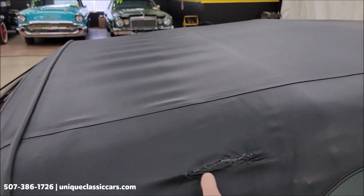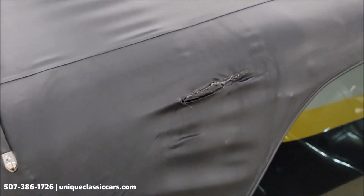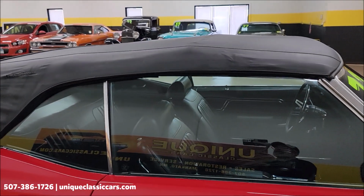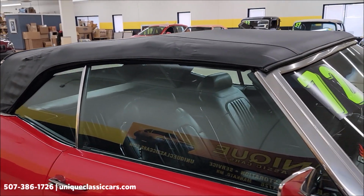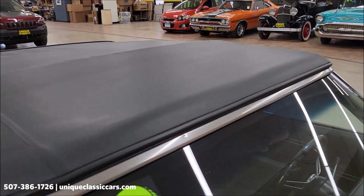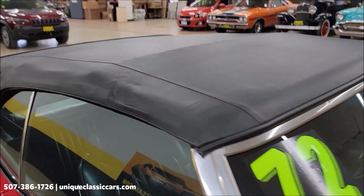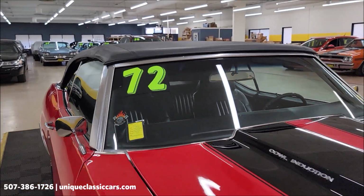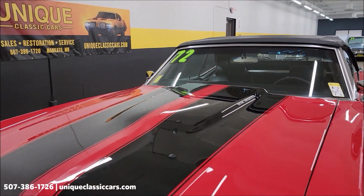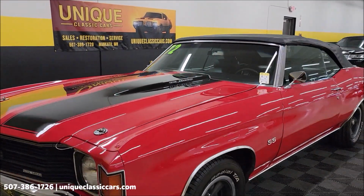Little repair work done here. Side glass on the passenger side. Looks like it fits well. Let's face it, how many times are you going to drive it with the top up? But if you need it to keep you dry or maybe out of the sun for a little bit, it'll serve its purpose. 1972 Chevrolet Chevelle convertible.